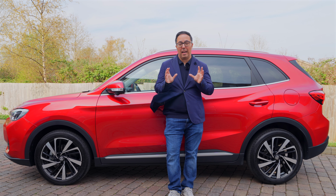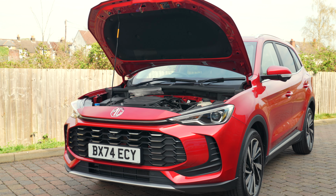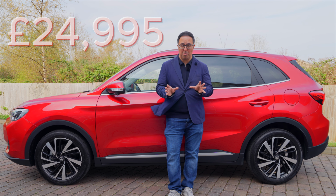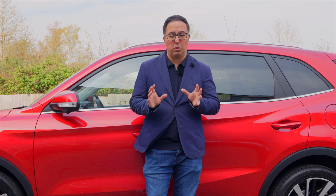Let's talk trims and specs. This car starts at an amazing £22,495 for the SE trim. If you go up to the Trophy trim, which is the top spec model, it's £24,995. So it's still under £25,000. That equates to approximately £350 a month if you put in a deposit of around £3,000. So this is a bargain even for the top spec.